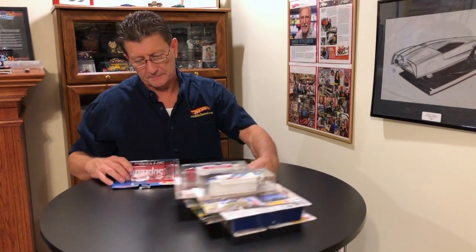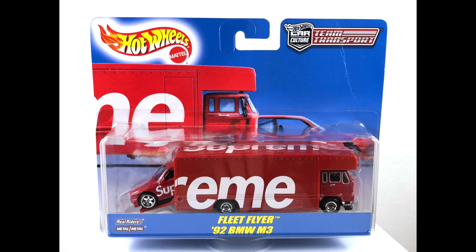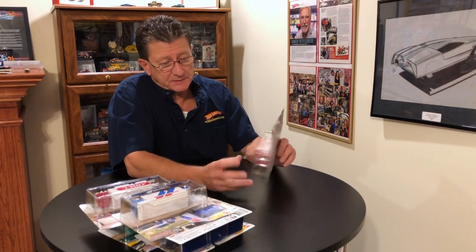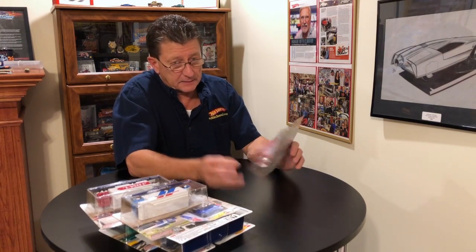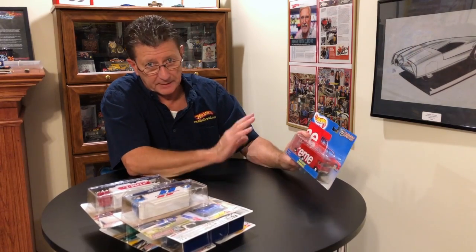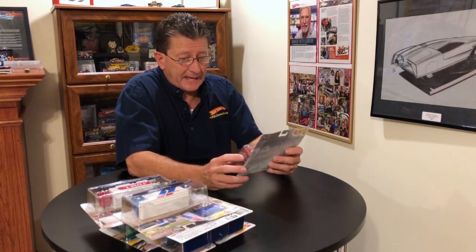Now here's one that some got a lot, and some did not get. And this is the Supreme hauler, the Fleet Flyer hauler, with a 92 BMW M3 in it. And this was a limited edition promo that you could only get from Supreme, as far as I know. And they went like that, gone. And now they're going for crazy money all over eBay and the secondary market. So if you were lucky to get one, hey, that's great. And if you didn't, don't feel bad, because not too many people did.